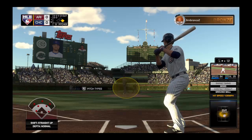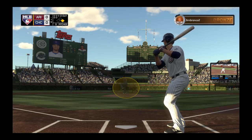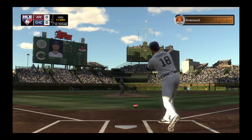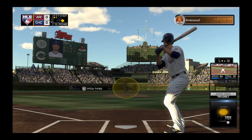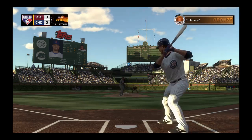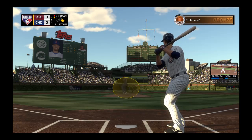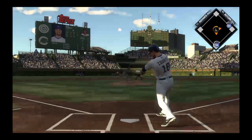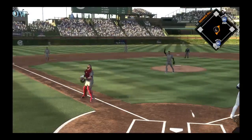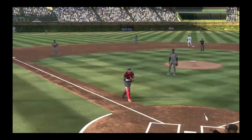Stepping into the box, Ben Zobrist. It's been a rough go for him at the plate as he enters this one with a season average in the .230s. Swung on and missed for the first strike. Walker comes set. Here's the 0-1. And no swing, apparently. Ball one. And here's a ball hit in the air. Lucroy waits on it, and that's the third out.